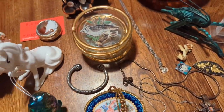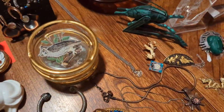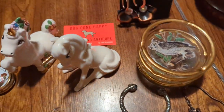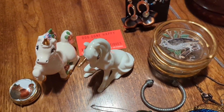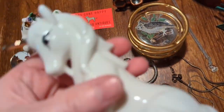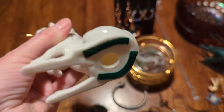Then from one of my partners in crime, Jane Newhouse. I left her card here. I do sell with her every other Monday, and I always put the link on my community page, but we have moved that sale to 8 Eastern, just so you know. But I got these two unicorns. So I bought this one, which I love. Look at the eye, so freaking cute.